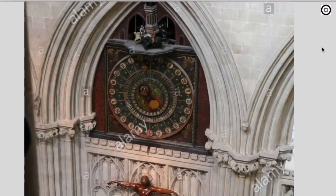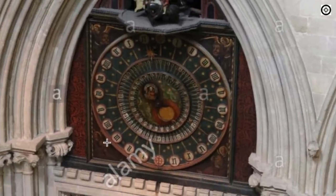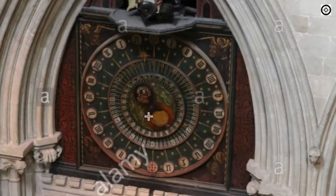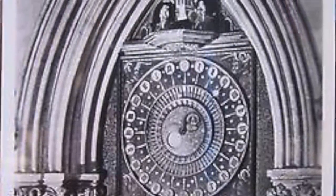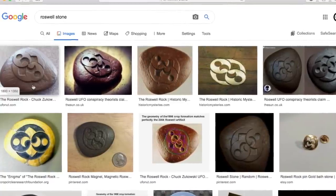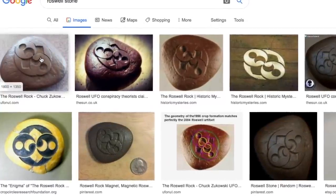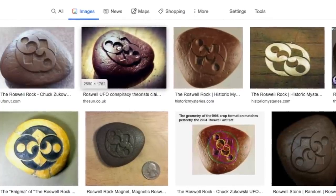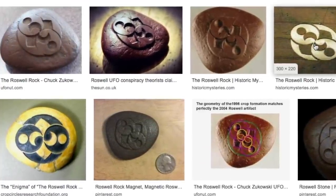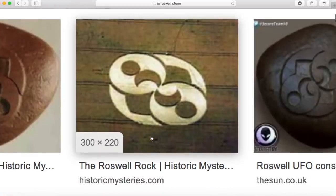Really, really fascinating. And what are these clocks depicting? Is this a reset cycle? And really, this center portion really reminding me of what we see with the Roswell stone. And the Roswell stone depicting something very similar. Some sort of clock depicting the cycles or something. And here we can even see this same symbol has shown up in fields as a crop circle.